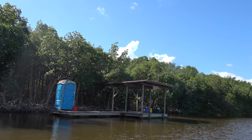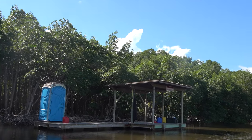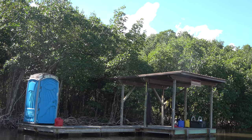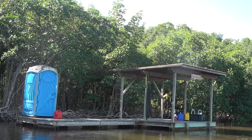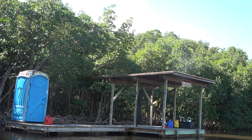Keep your supplies there, go boating. And you have your own little porta potty too. This falls into that believe it or not category. I guess it does.